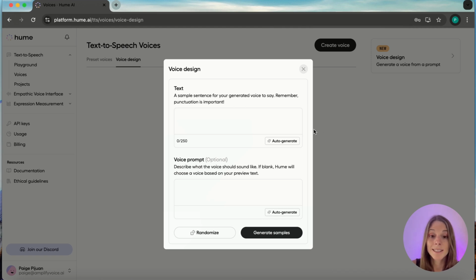You can give it a sentence, and then you can either explain and prompt it with what you want the voice to sound like, or Hume will generate automatically the type of voice depending on the context of the sentence, which is pretty cool.